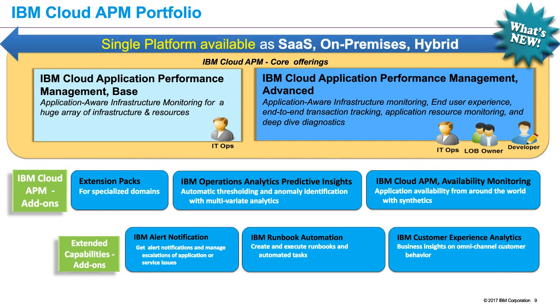And then on the right-hand side, we have focused on IBM Cloud APM Advanced. It has all of the capabilities that are in APM Base, which is targeted for IT operations, but it also brings in the capabilities that lines of business, application owners, application support teams, and developers have said are absolutely critical and part of an APM. Those are the capabilities that allow them to focus on the end user's experience with this application, giving you that end-to-end transaction tracking view. So from many different points of presence around the world, you get a real sense of the real performance of this application, and visibility of each of the hops that it makes in that application environment, so you can quickly pinpoint performance bottlenecks.